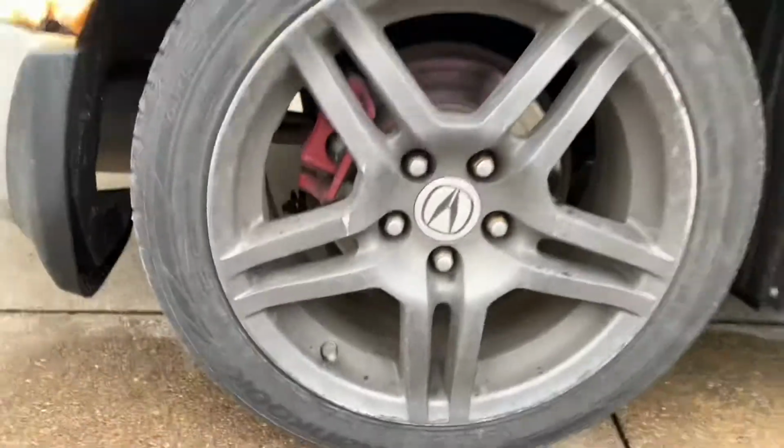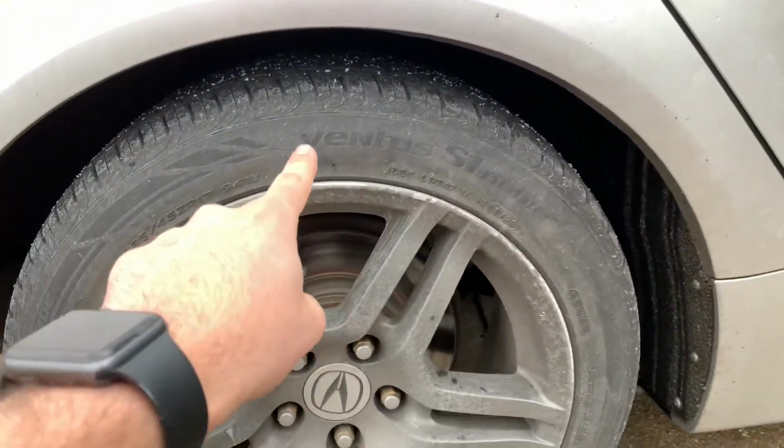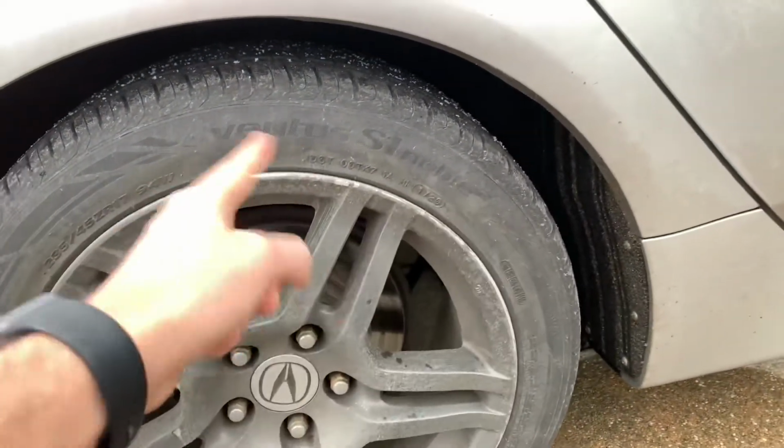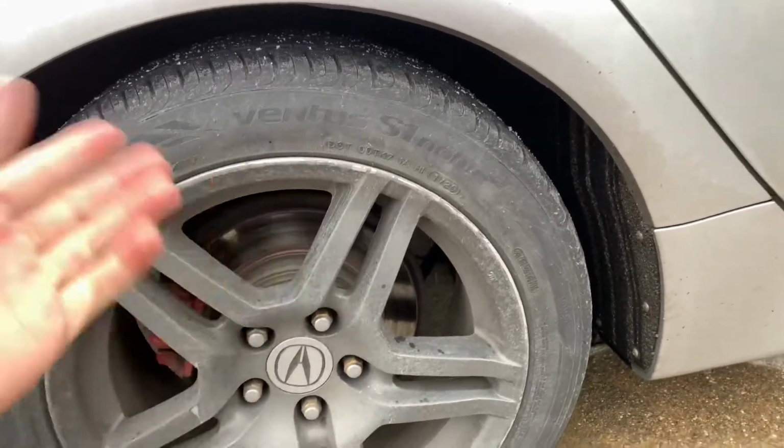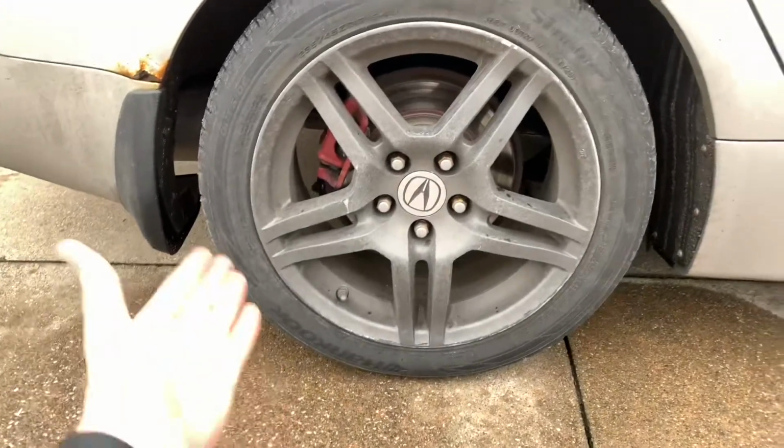So at the bottom here, upside down, it's Hankook. That's the manufacturer that makes this tire. If we look around the perimeter, it says Ventus S1 Noble 2. That's the name of this tire per se. Every tire is going to have its own name and its own manufacturer. They're always going to display it on the outer side of the tire.